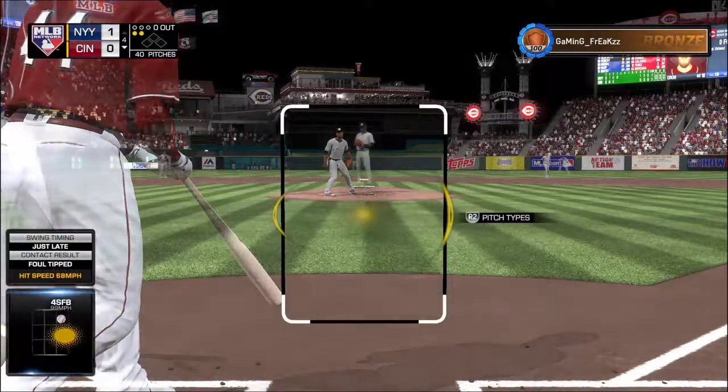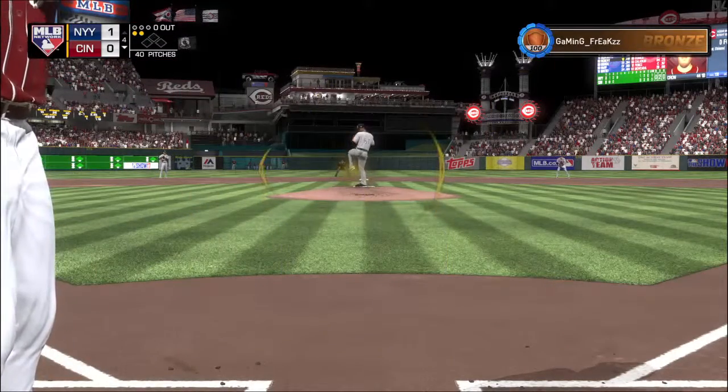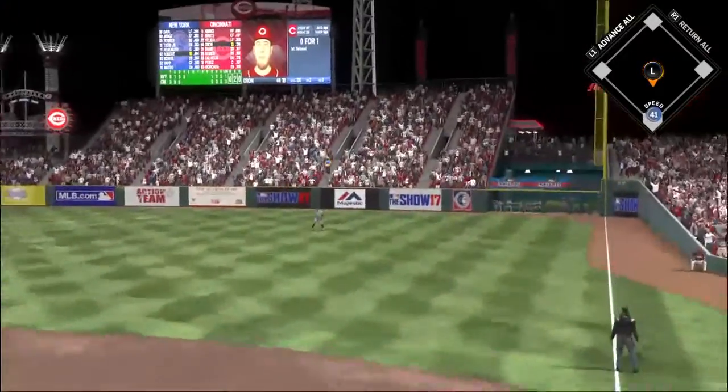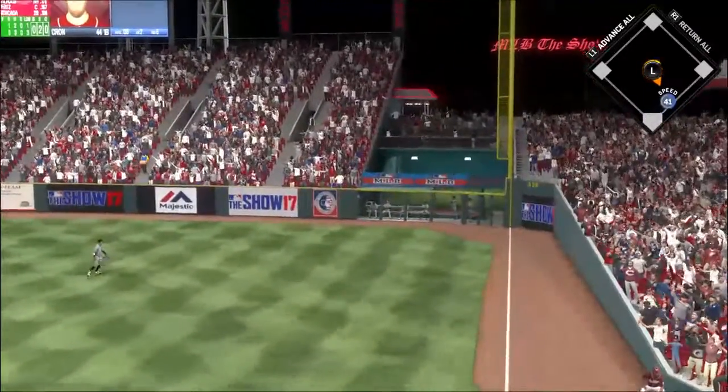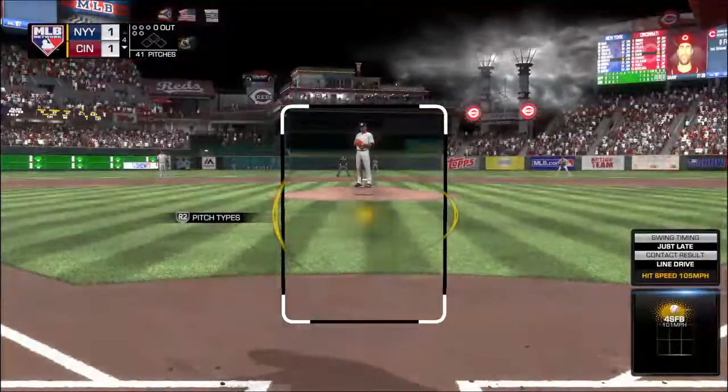And this is going to be fouled into the diamond level seats. Trying to send him packing for the 2nd time. To right field and way out of here. Look at this thing go. Out of here into the visitors' bullpen.